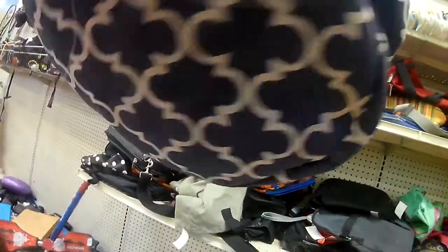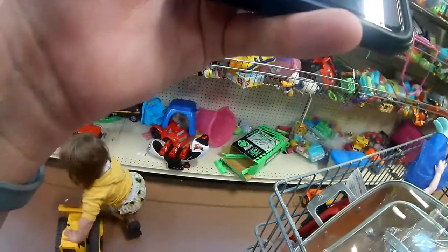Then we went back into the toy section, except I saw this hamper, and I have one at home that I love, and I would love another one, but they were selling it for $4.99, and they don't sell for that much more brand new, so I did leave that. In the toy section, as always, I can do some comps while Teigan's distracted.